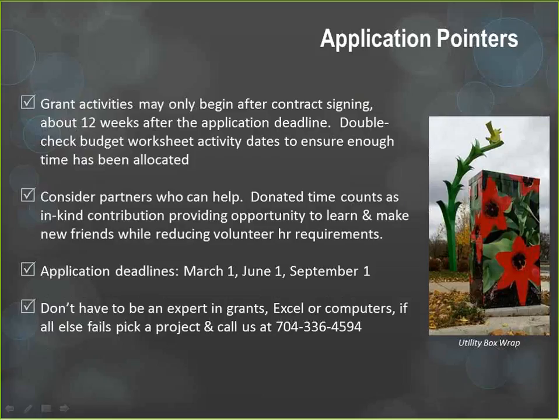Grant activities can only start after contract signing, which takes place about 12 weeks after the application deadline. Volunteer hours performed before contract signing cannot be counted toward the match, and purchases made before contract signing are not eligible for NMG funding.